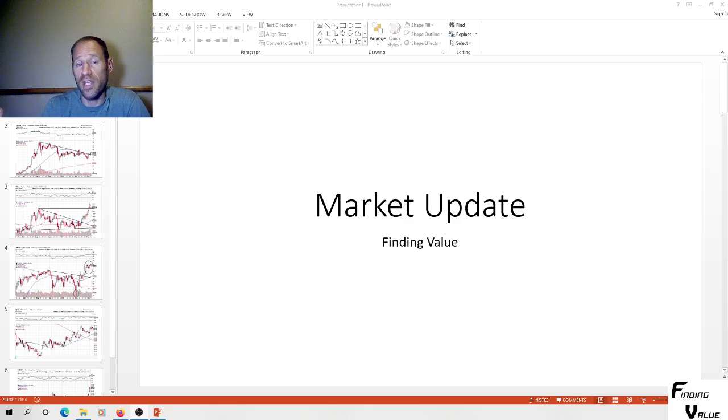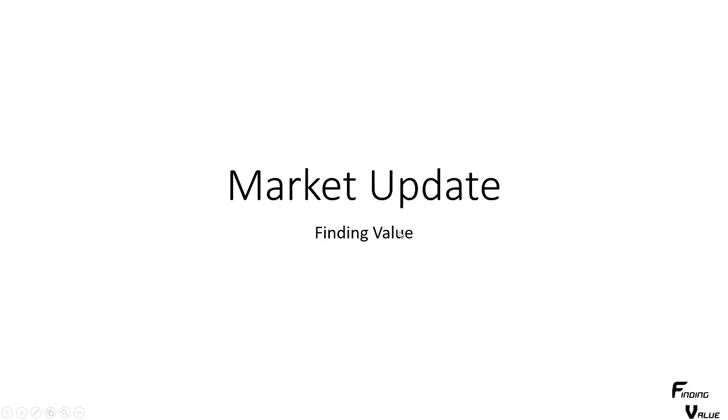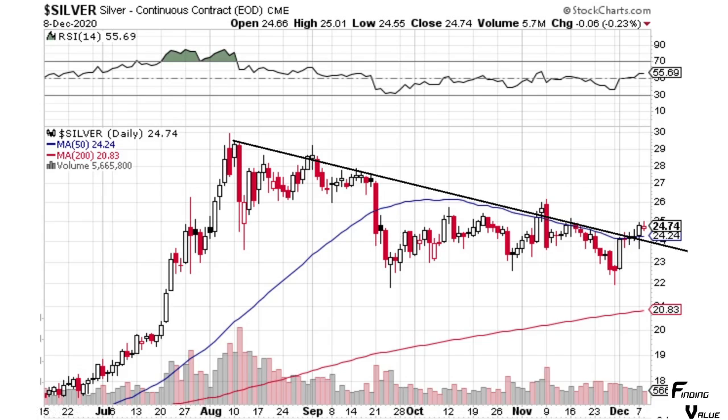I think this is very important to understand some of this stuff because it does give you a lot of confidence to hold, and it also gives you indications on when to buy more. So I'll jump into this market update. It's pretty straightforward and to the point. So I'm going to jump right into the price of silver.